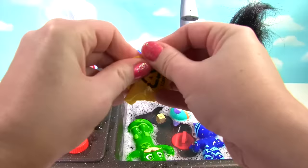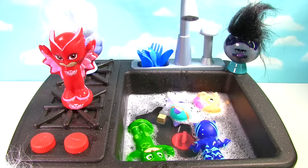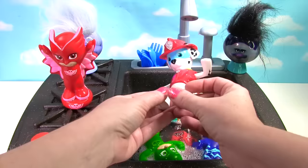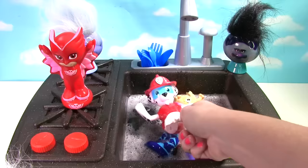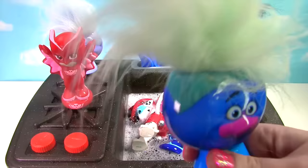Who else did we get? It's Oozy Muesli Bar. So yucky, somebody took a bite out of it. Woo, oh no, in the sink! Hey, look who just joined the party. It's Marshall. Let's have him go for a swim in our sink. Whoa, Marshall, in he goes. It's Biggie with some big crazy hair.